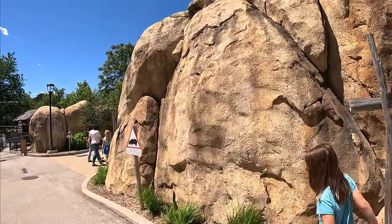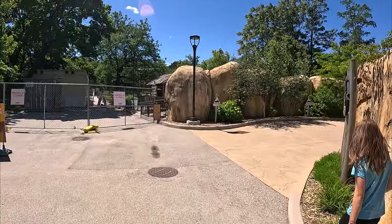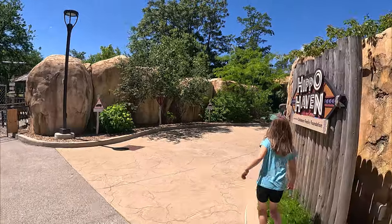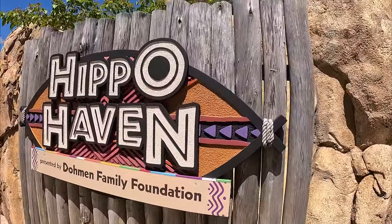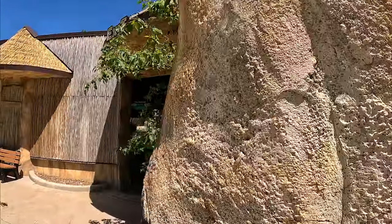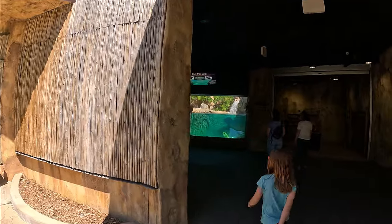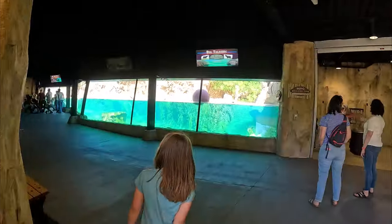They are also currently working on where the elephants formerly were located, which would be next to the hippos here. But with that space, they're actually going to be building a large rhino habitat. So it's exciting to see all these new updates and advances, not only in technology, but in spaces to help continue to keep these animals safe and happy.